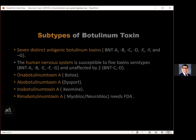So here we have to figure out, when you read the names ABO, ONA, INO, that these go with Botox, Dysport, and Xiomine. All three of these medications are approved by the FDA, the Food and Drug Administration, while Myobloc is waiting for approval. So it's good. We are still using Dysport, Botox, and Xiomine, all of which are approved.